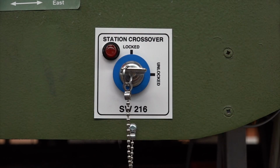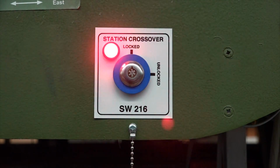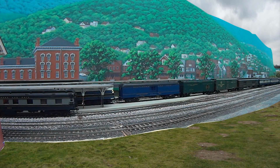If the turnouts have not been properly normalized before relocking, a blinking red hazard light next to the lock is activated. A permissive signal is prevented while the switch lock hazard light is illuminated.